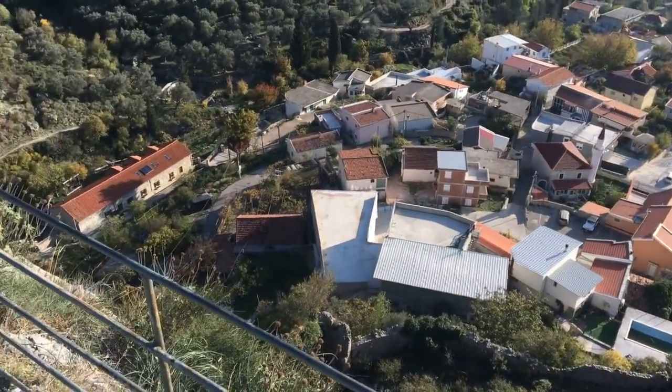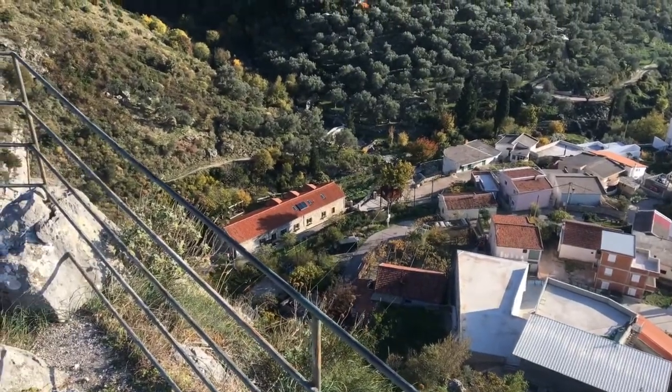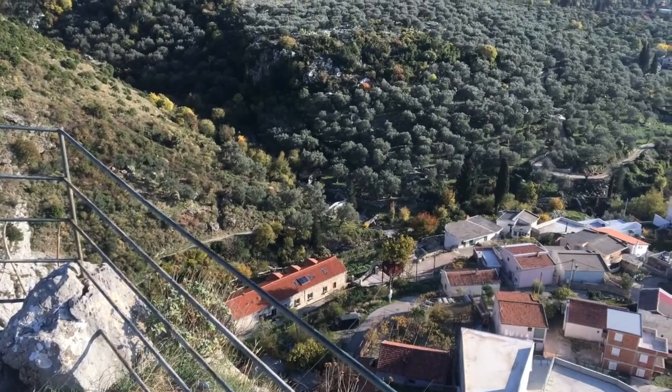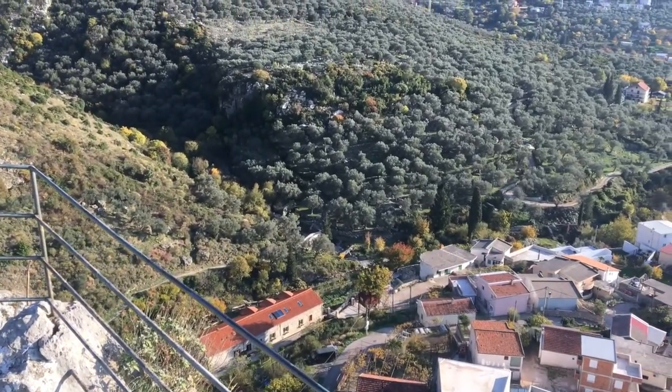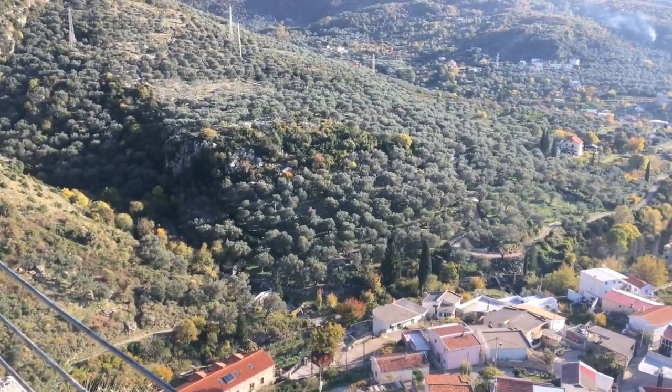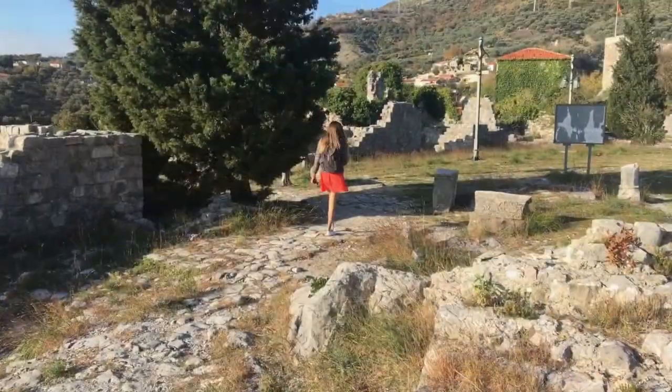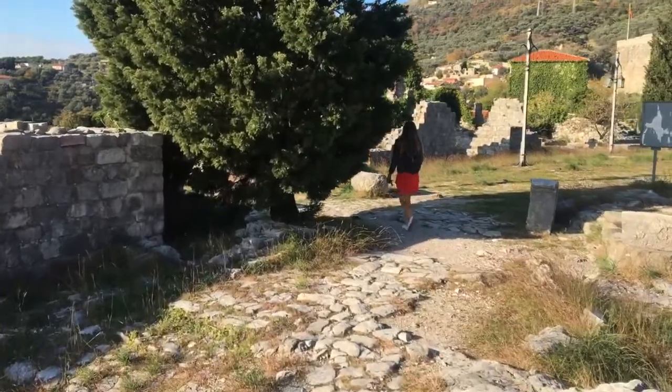And you can see that building where the grove was. You can see the bridge right there in the middle. And we walked in those olive trees. Not too far, really. Now we're going to go over here and take some pictures.